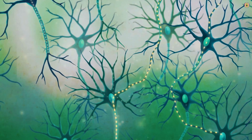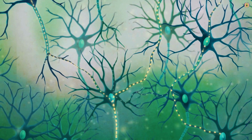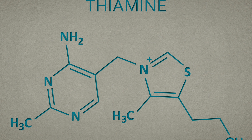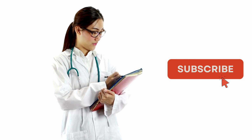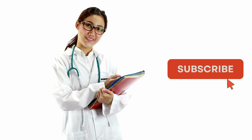Nerve cells, like other cells in the body, require a constant supply of energy to function properly. Adequate thiamine levels support the energy needs of nerve cells, promoting their repair and maintenance. Thiamine is involved in the synthesis of lipids, including the lipids required for the formation of myelin sheaths that insulate nerve fibers. Myelin sheaths help to speed up the transmission of nerve impulses and protect nerve fibers from damage. Ensuring sufficient thiamine levels supports the maintenance and repair of myelin, which is crucial for optimal nerve function.